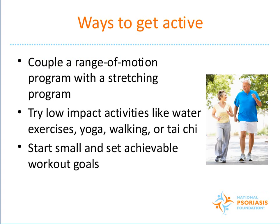Yoga would also be very useful. Tai Chi is excellent for balance, especially if you're an older person. It's been shown to reduce the incidence of falls. And water aerobics or water exercises in general would be a great way of incorporating exercise.